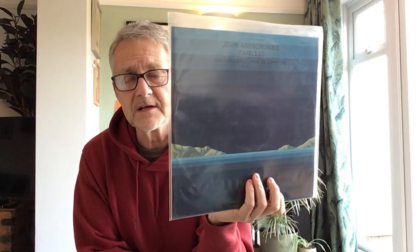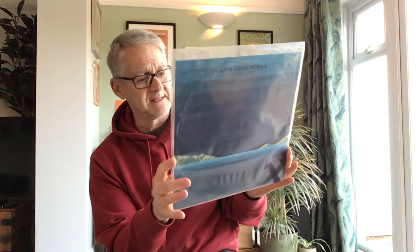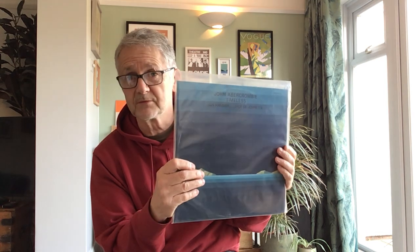I love the cover. It's a beautiful cover, that. This is John Abercrombie, Timeless. It features Jan Hammer and Jack DeJohnette. I love the cover, although it's a little bit like the Microsoft Word logo, but it's a great album. The track Timeless, which closes the album, is 12 minutes. It's ethereal, sparse, just beautiful. Sometimes I think when's it gonna get going, and other times I think it's beautiful, but most of the time I do think it's just magic.